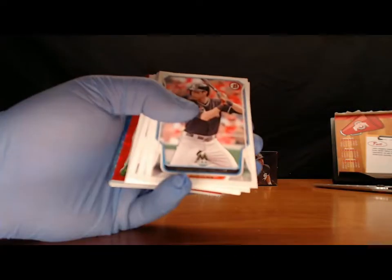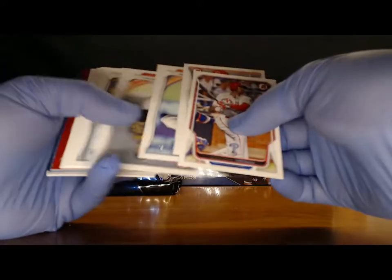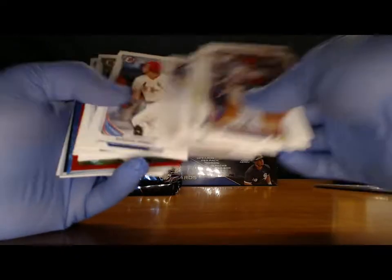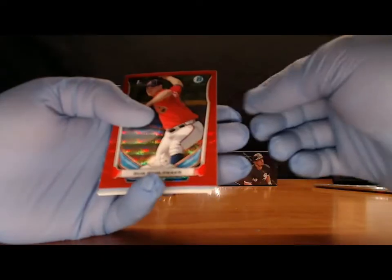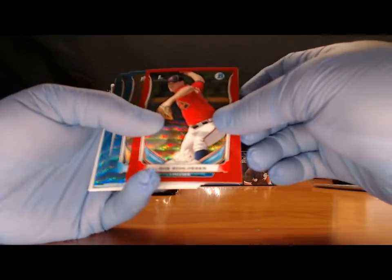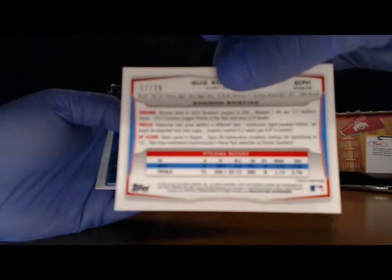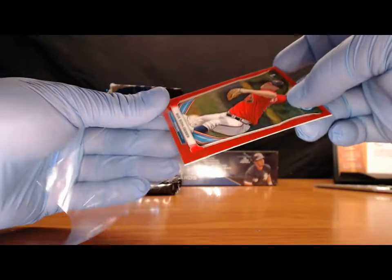Some base cards. Upside down base card. More upside down base card madness. We got some color coming. That's a Gus Schlosser for the Braves, number 17 of 25. Wow, nice hit for the Braves on that one. Doc Steve 92 on the Raz. Got a lot of color in this pack, dude. This pack is just gleaming. I love it. It's a hot pack.